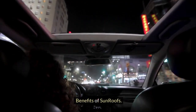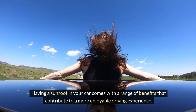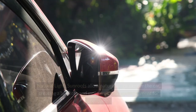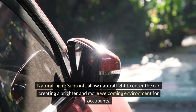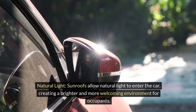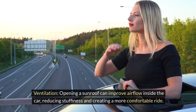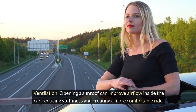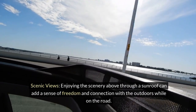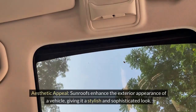Benefits of sunroofs. Having a sunroof in your car comes with a range of benefits that contribute to a more enjoyable driving experience. Some of the advantages of sunroofs include natural light. Sunroofs allow natural light to enter the car, creating a brighter and more welcoming environment for occupants. Ventilation. Opening a sunroof can improve airflow inside the car, reducing stuffiness and creating a more comfortable ride. Scenic views. Enjoying the scenery above through a sunroof can add a sense of freedom and connection with the outdoors while on the road.